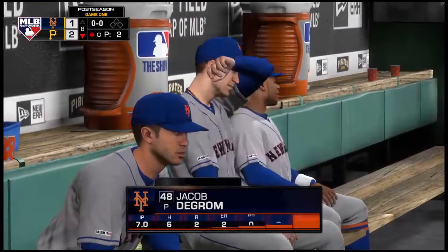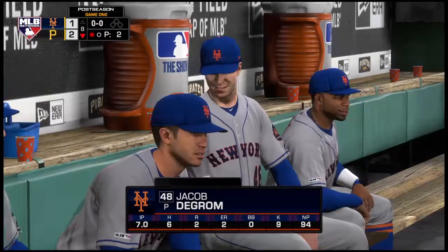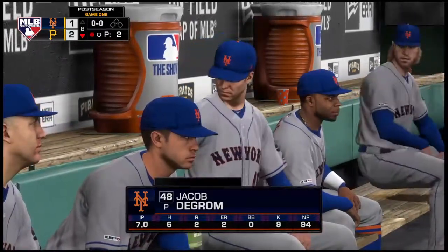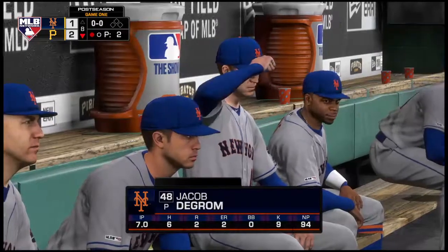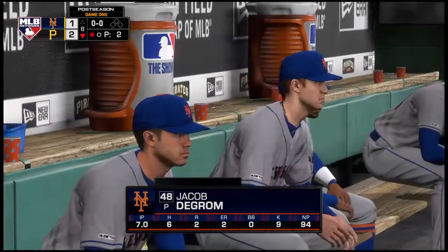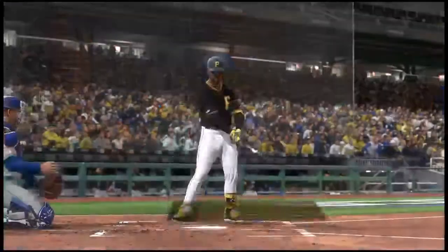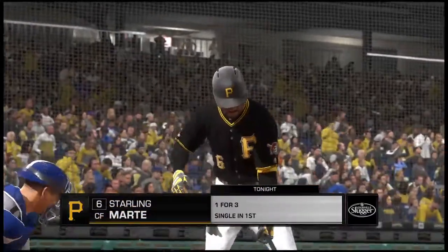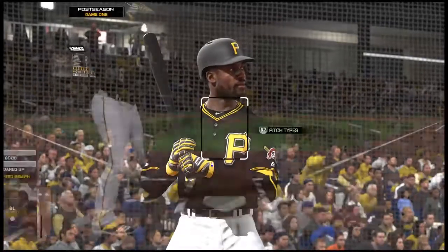Final line there for the Mets starting pitcher. And he really delivered a fantastic postseason performance. One of the big keys to having a good pitching performance is not being afraid to throw the ball into the strike zone. And this guy certainly wasn't in this one. Didn't allow a walk all game long.